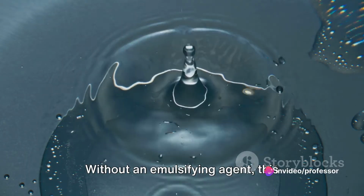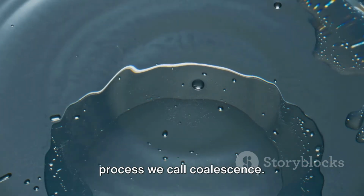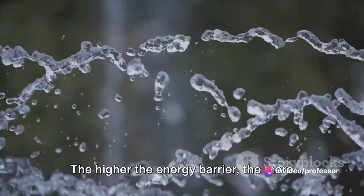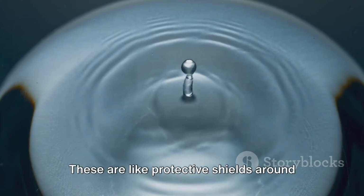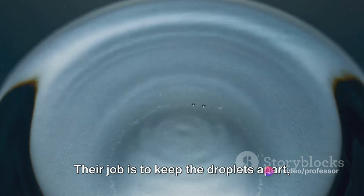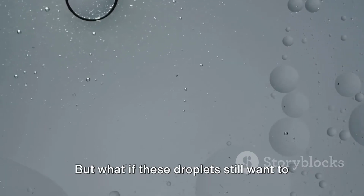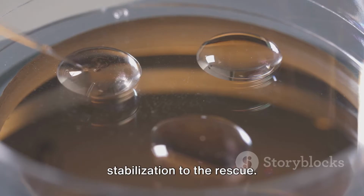Without an emulsifying agent, this droplet would rather hang out with its oil buddies, eventually merging together, a process we call coalescence. This is where the energy barrier comes into play. It's like a force field that prevents droplets from coming together. The higher the energy barrier, the more stable the emulsion. Now let's talk about film barriers. These are like protective shields around each droplet, formed by the emulsifying agent. Their job is to keep the droplets apart, preventing them from merging back together. Think of it like a bouncer at a club, keeping the peace and maintaining order. But what if these droplets still want to cozy up to each other? Here comes steric stabilization to the rescue.